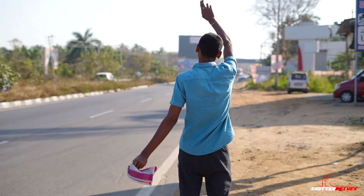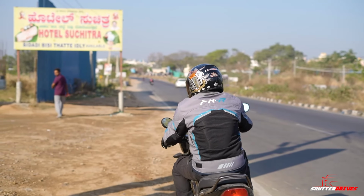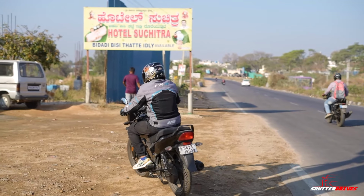Around 30 kilometers into the journey, we made a brief pit stop at a local roadside shop. That wasn't a normal shop because this was the famous Tate Idli shop in Birdi.